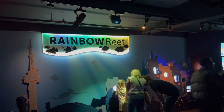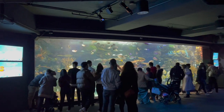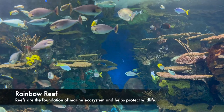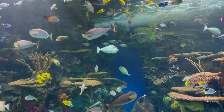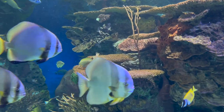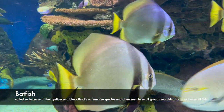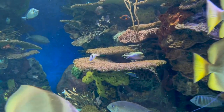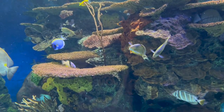Rainbow Reef is indeed one of the most fascinating galleries at the aquarium. It consists of corals and other fish species. Coral reefs are also called rainforests of the sea and provide habitat and shelter for many marine organisms. Rainbow Reef is also home to over 100 different colorful fish species, which makes it the most biodiverse exhibit at the aquarium. It contains fish species like batfish, sailfin tang, Picasso triggerfish, unicorn surgeonfish, and many others. So don't forget to read more about these fish on the screen. Those are close to the Rainbow Reef.